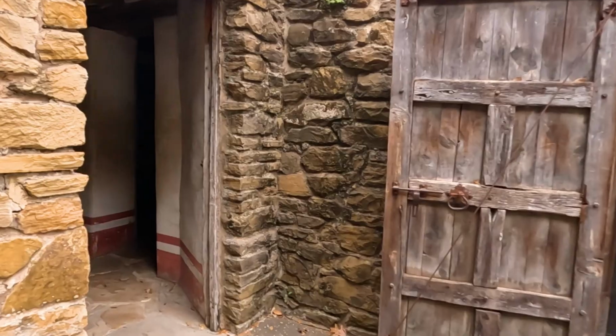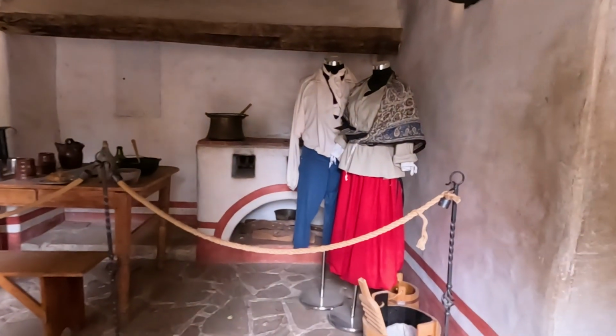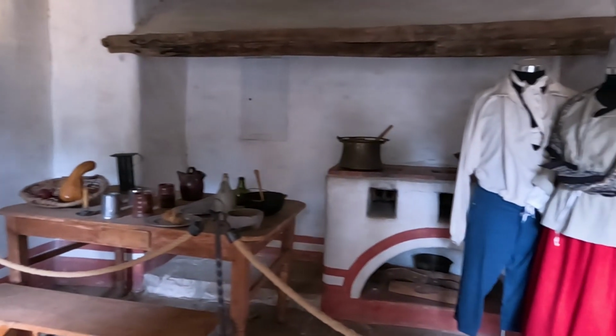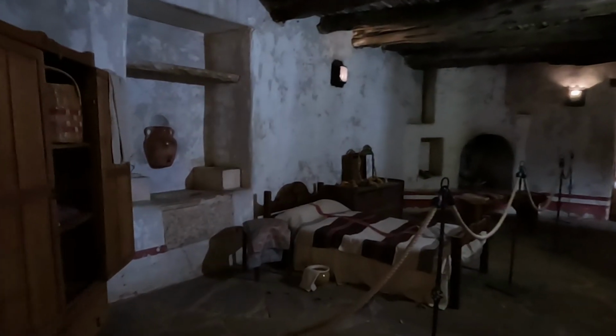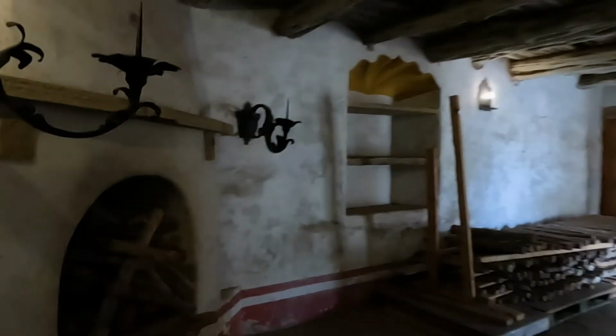Oh, look over here. They have some clothing. What the kitchen would look like. Oh, this is a dwelling. So we have a dwelling here with a kitchen. This is what a typical bedroom would look like. Wow. For the whole family here on display. It's a nice fire pit. I bet it was very toasty in here. And they had the fireplace running. And here's where they would store all their firewood.